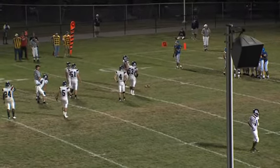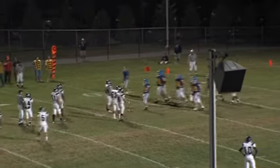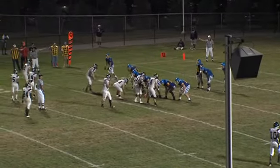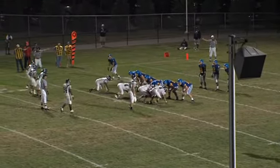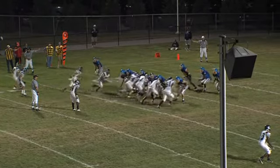9:20 left to go here in the 4th. Blacksburg trails by 17, 3rd and 6. They're going to keep it in that same formation. Shotgun, 2 wide receivers and 2 running backs. Kevin Wilson and Ginda Smith beside him.